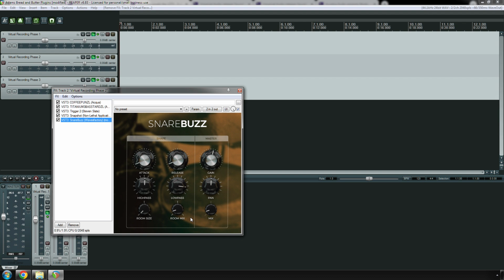Snare Buzz is one that people don't really talk about very often. There's something that happens when you record with a drummer in the room and their snares are on the drum, in the pull-up position, we'll call it. I don't know what the official term for that is, but the snares are on, and those snares will vibrate, especially for a bass guitar, but certainly for a regular electric guitar when you play certain notes. And Snare Buzz emulates that sound.